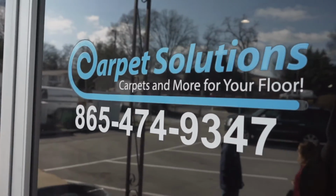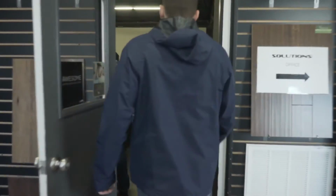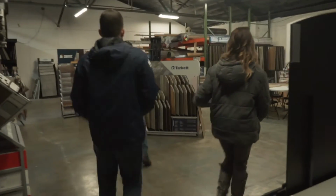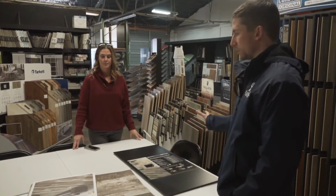So we are at our flooring solutions vendor. We are going to be looking at backsplash today. We're also going to be looking at different flooring for our premium remodel. You have an LVP here, you have a sheet vinyl here. You want to just talk about some of the differences?